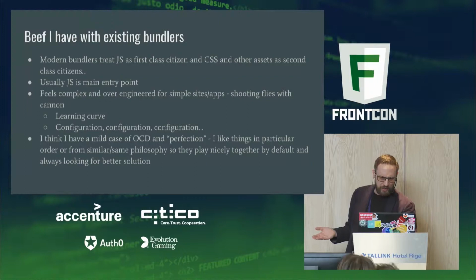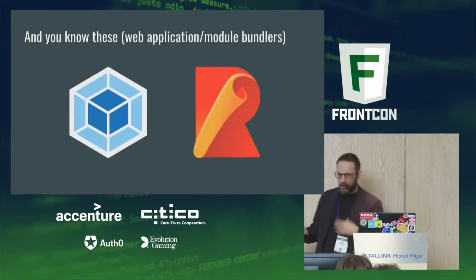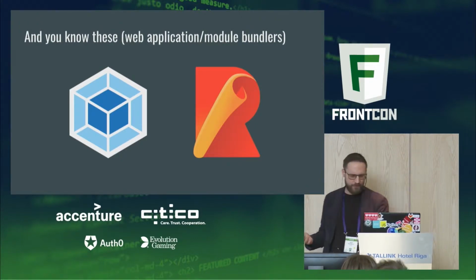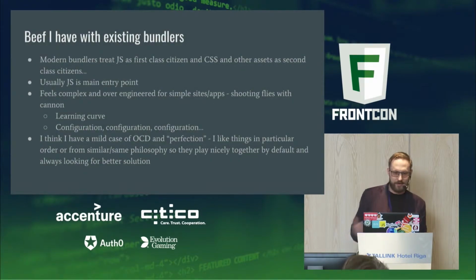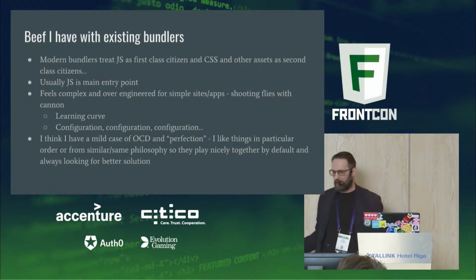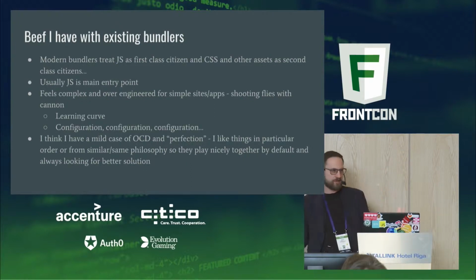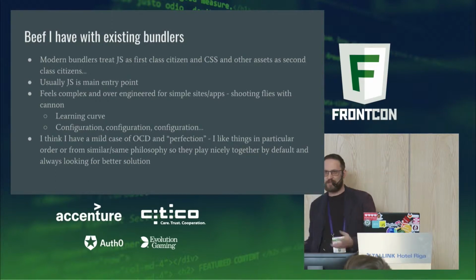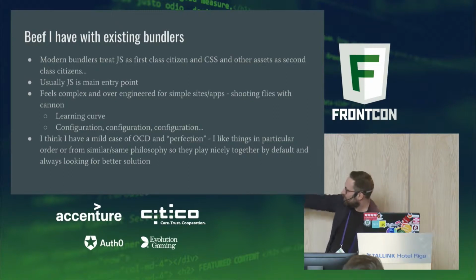I was like, come on, stop, we're trying to stabilize web development and the JavaScript ecosystem. Why are you adding so much new stuff? But what beef I have with current tools is that it's great that JavaScript is moving forward, but web is not only JavaScript. It's images, it's CSS, it's HTML, etc. And modern bundlers mostly treat them as second-class citizens. And there are some other things.